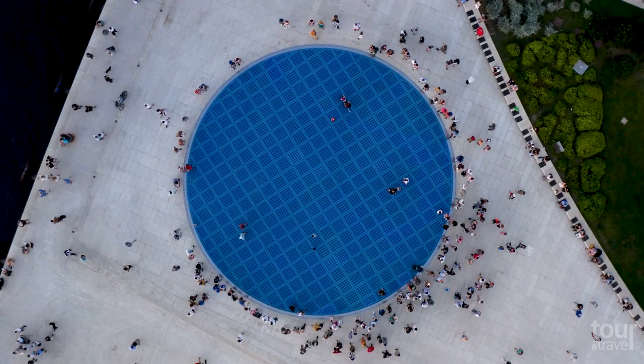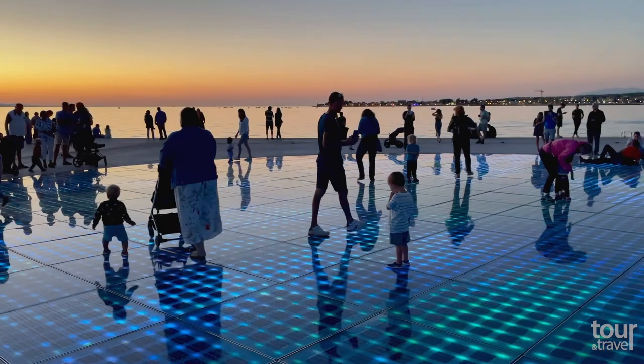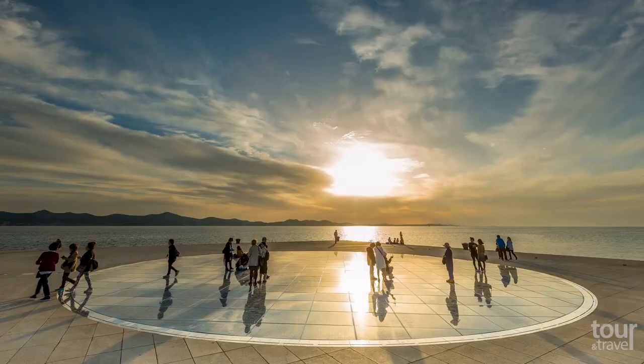Next to the sea organ is another famous Zadar landmark, the Monument to the Sun, also called the Greeting to the Sun. Completed in 2008, it comprises a 22-meter diameter circle with photovoltaic solar modules underneath.